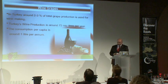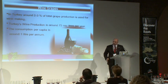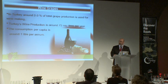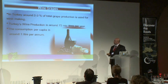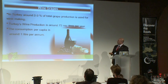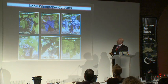And now when we look at the wine grapes, around 2 or 3% of total production is used for winemaking. Our total wine production is around 75 million liters per year, and the consumption per person is around 1 liter per annum.